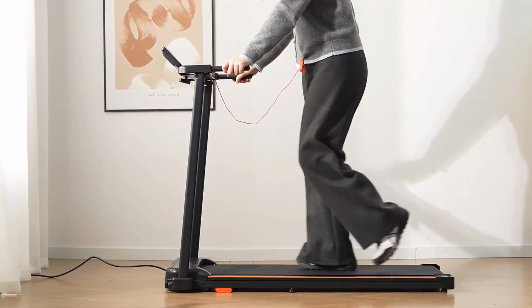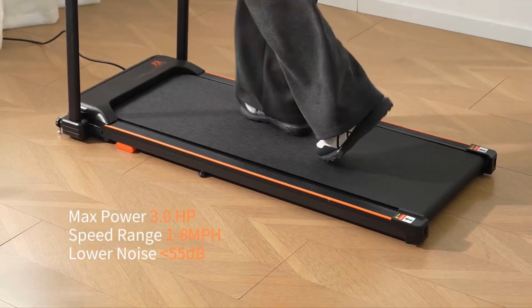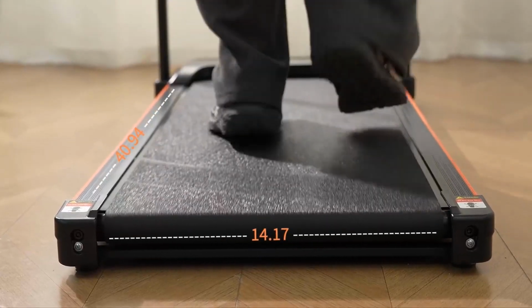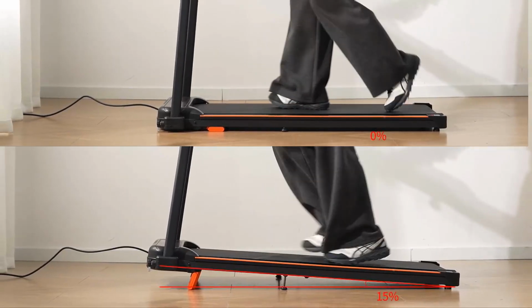You can easily select different running modes, use voice activation, control your speed, and even play music through the USB speakers. We also like the fact that it's foldable. It's not quite as space-saving as the Goplus folding treadmill, but the small running surface makes it one of the smallest treadmills on this list.